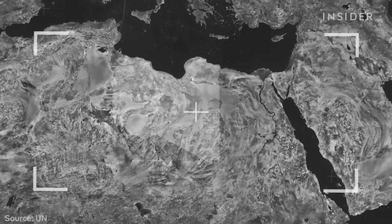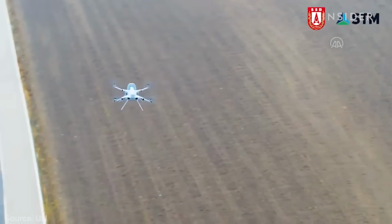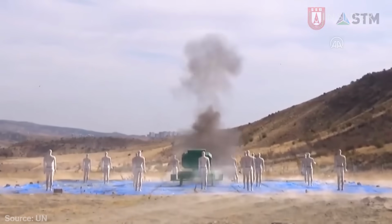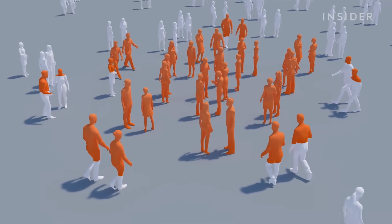In 2020, according to a UN report, Libyan government forces deployed a Turkish-made Kargu-2 drone against an opposition group. This drone can identify a target and fire autonomously, but it's unclear if the drone itself called the shots. And so the fact that no one can agree on that just exposes the porosity of this line between fully autonomous and semi-autonomous. And with life and death in the hands of AI, what if that same technology fails?